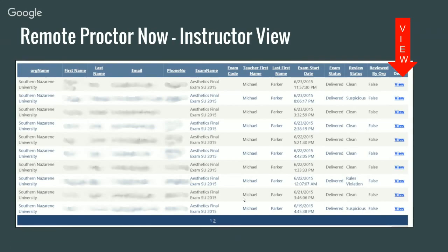So you don't have to ever use this part if you don't want. You can always just wait for those reports to come in, and you're going to see the same thing on those reports. But if you ever need to look at the video before they've reviewed them, this will be kind of blank. But right after the student takes the test, you can come out here, click view, and watch the whole thing yourself. So you don't necessarily have to wait for them to do theirs.